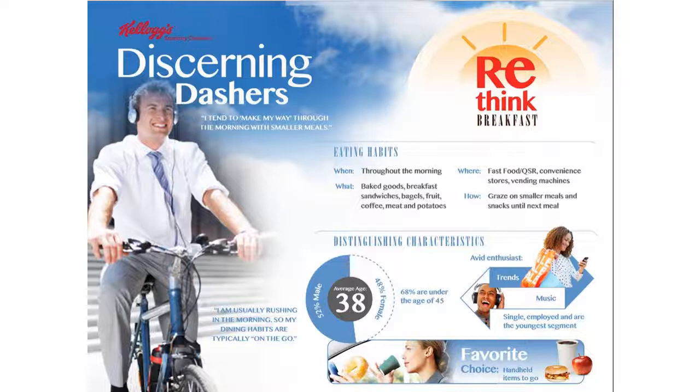As the quote here says, "I am usually rushing in the morning, so my dining habits are typically on the go." But they kind of snack throughout the morning, eating baked goods, bagels, fruit, and things like this. They shop at quick serve restaurants, convenience stores, vending machines, and these are one of those groups that are basically moving away from having either an Eggo or cereal or things that Kellogg's offers in the morning.